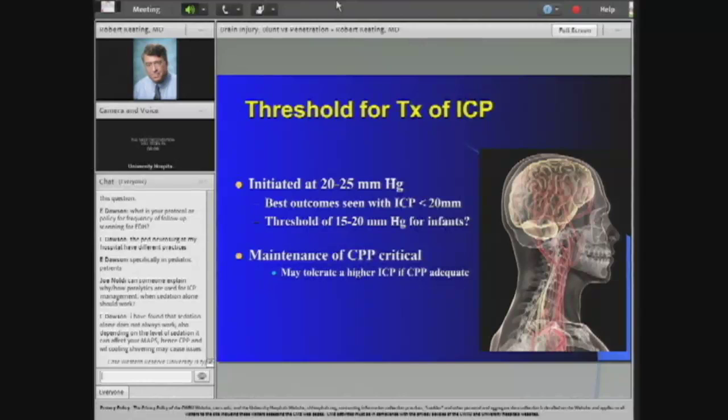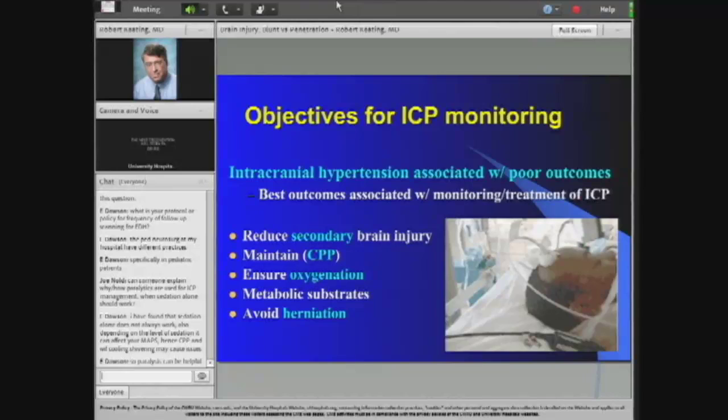We start getting worried at 20, we start considering treatment at 25. And we know that because your best outcomes are seen with head trauma when your intracranial pressure is below 20 millimeters. The other part of the equation is cerebral perfusion pressure, which is the key element here, and you need to maintain that. So your objective for monitoring ICP is to keep your ICP below 20 to 25. Your best outcomes are associated with intracranial pressure in that normal range.